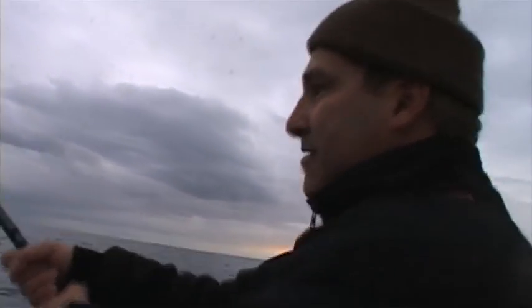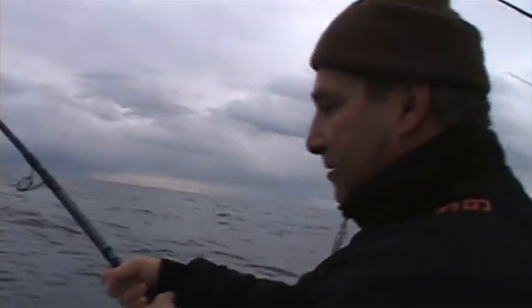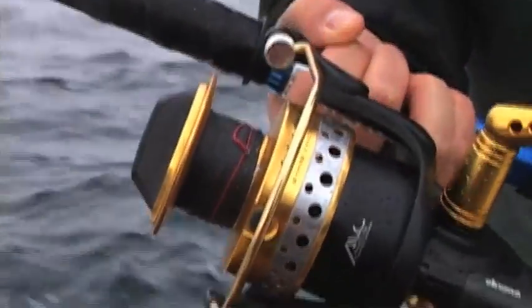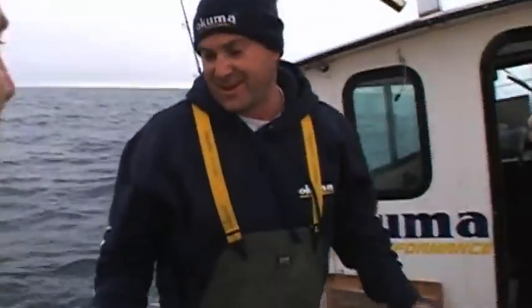That thing's ripping miles fast. I'm not gonna be able to reel on that. Reel now, reel now. That's tight, that's right. Hey, hold on. Spool. Tuna on the bank are generally in the 80 to 160 pound class, but as Mike found out, there are giants in the area too.